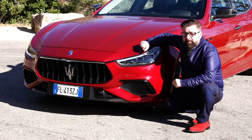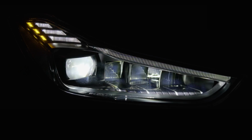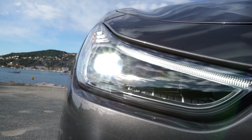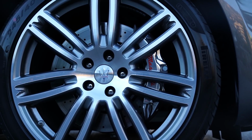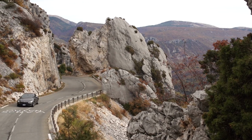Ghibli gets a brand new front end for 2018, but the biggest portion of the technology is in the headlights. These headlights are able to stay on high beams even with oncoming traffic. They just black out that portion for the oncoming vehicle. They realized that if they didn't play in the same field as the Mercedes and the Audis of this world, they were going to lose customers big time.